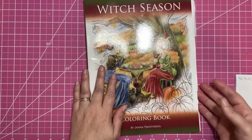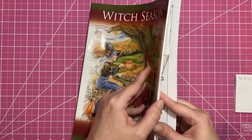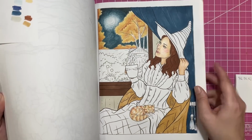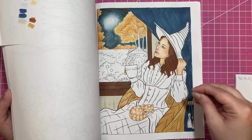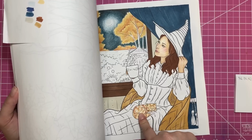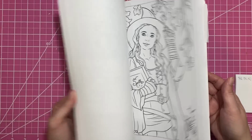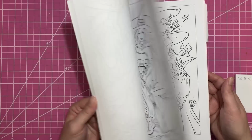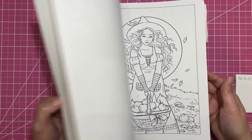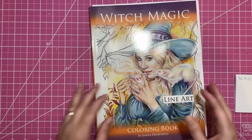Then I have Witch Season, which I'm not sure if I finished this page or not. I don't think I did. It's been a WIP for a couple years now. So as soon as I can get past whatever is stopping me, I will continue working on this. I think I did her skin and the cat, maybe. But yeah, I haven't worked in this book at all besides that, unfortunately. So I really love this book. I love it, I love it, I love it. So that's Witch Season.